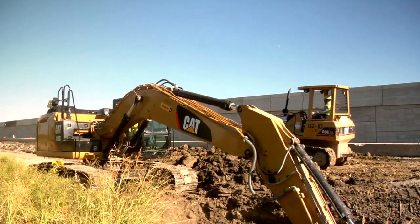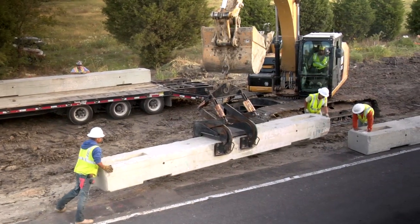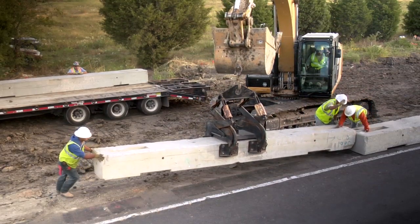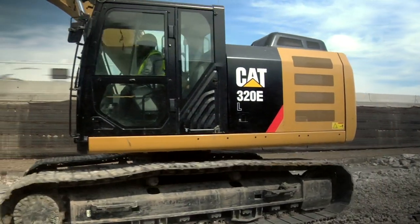You try the 320E, you don't have to buy the extra permits to haul it around town, you know. It's a lightweight machine and still very productive. Just a good versatile machine. You set the CTB with them or lay pipe or tear down a bridge and tear out some paving. And the 320E has been an awesome machine.